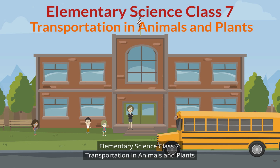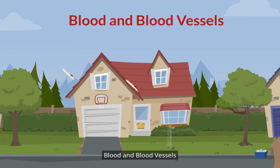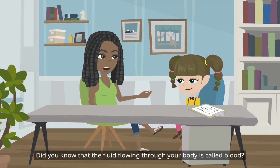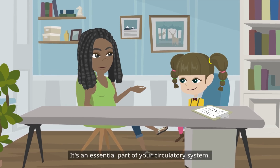Elementary Science Class 7. Transportation in Animals and Plants. Blood and blood vessels. Did you know that the fluid flowing through your body is called blood? It's an essential part of your circulatory system.